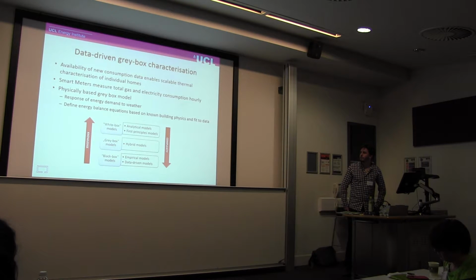So a grey box model is effectively a hybrid model where you use the knowledge you have about building physics to create a partially completed model, and then you use data to finish it off. So you create a model with a set of unknowns based on the building physics that you understand, and from that, use some data to estimate the missing parameters.